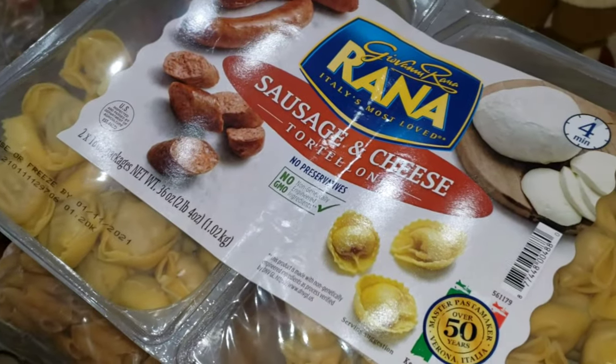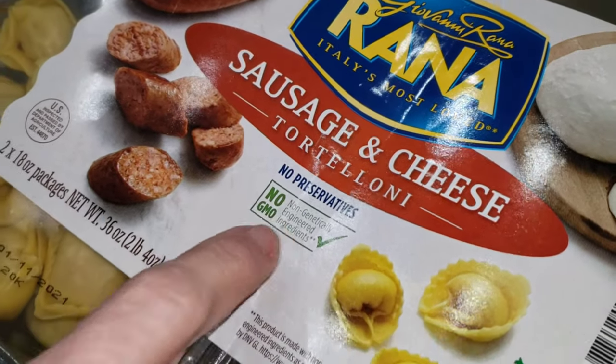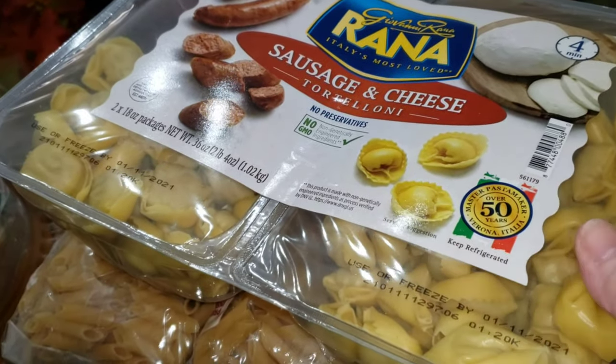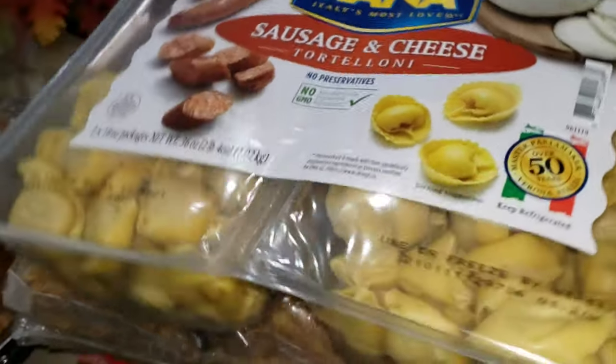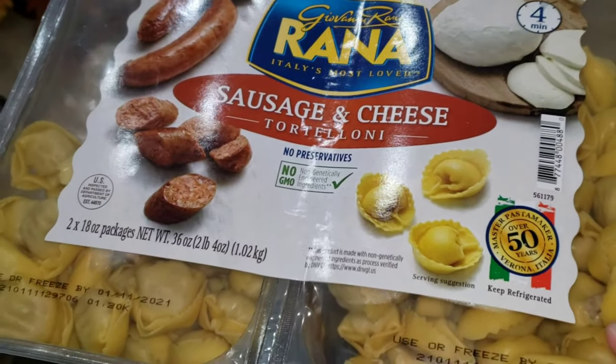All right, these were $9.98. It's a 2-pack of the Rana Sausage and Cheese Tortellinis. These are really good. And sometimes we'll serve them with a pesto sauce or just a jarred marinara sauce. It's just really, really good, a good dinner.